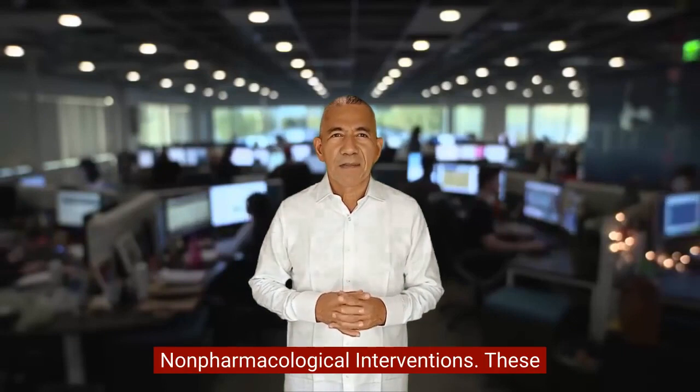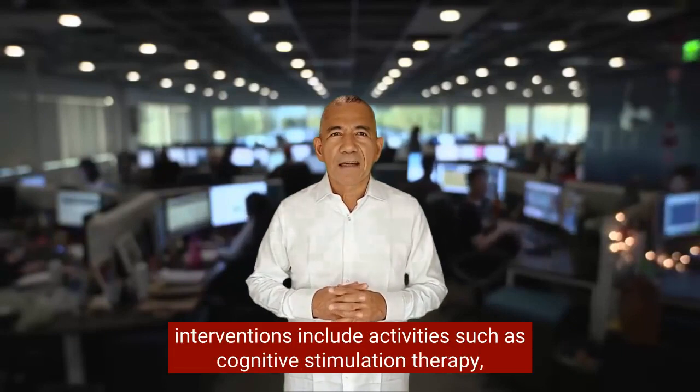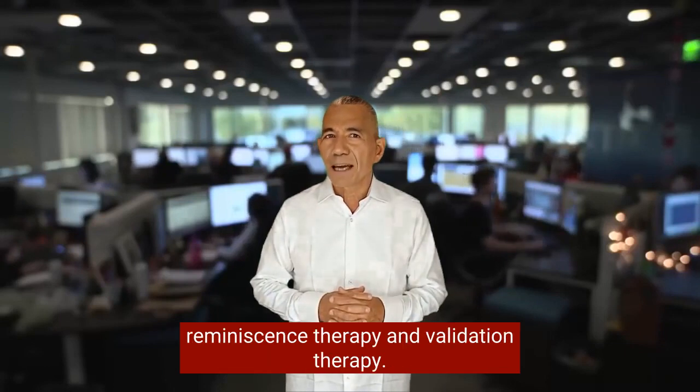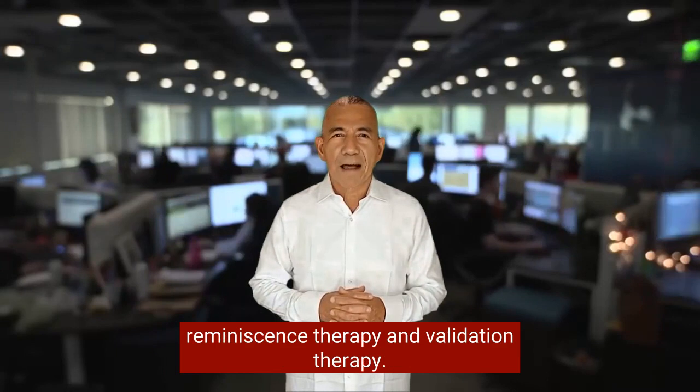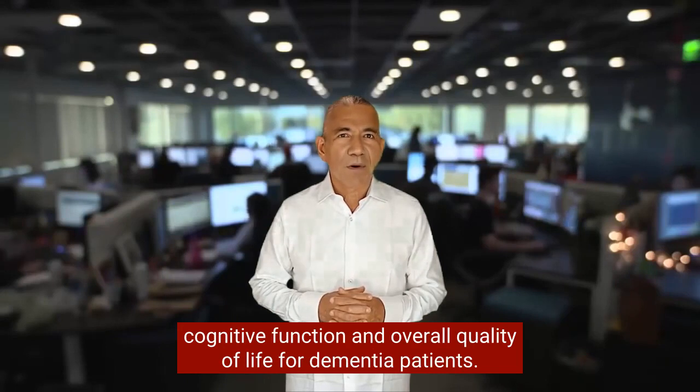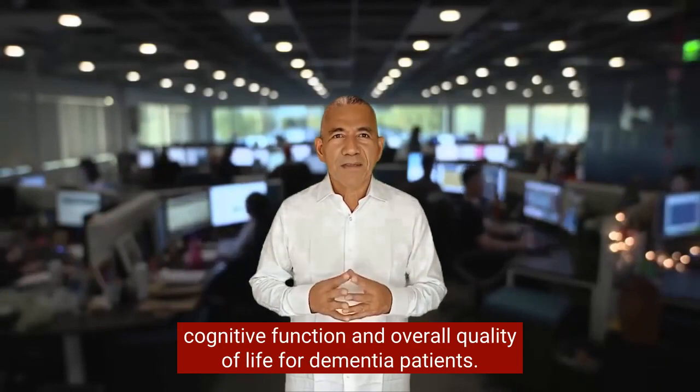Non-pharmacological interventions. These interventions include activities such as cognitive stimulation therapy, reminiscence therapy, and validation therapy. These therapies can help to improve cognitive function and overall quality of life for dementia patients.